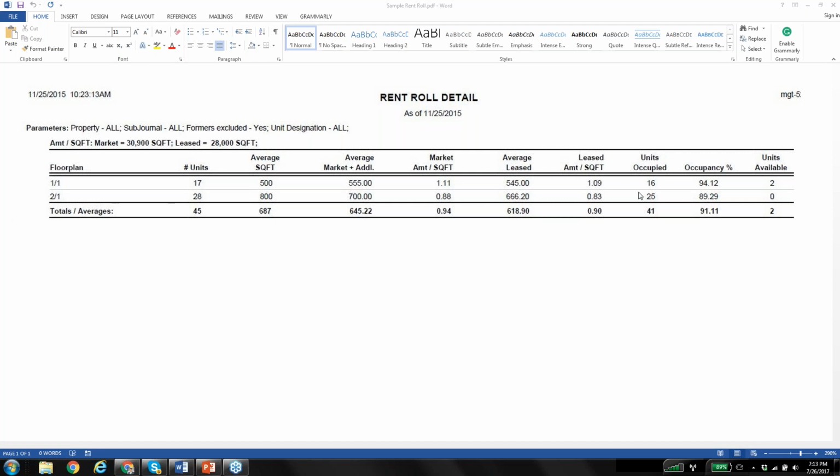Okay, good. So this is a real rent roll which I got from an off-market seller. The property management company sends a huge rent roll, but you don't need to see the whole rent roll, you can just see the summary right now, right? If you look at it, the rent roll has floor plans of 1 by 1 and 2 by 1. There's a total of 45 units, with 17 one-bedroom units and 20 two-bedroom units.